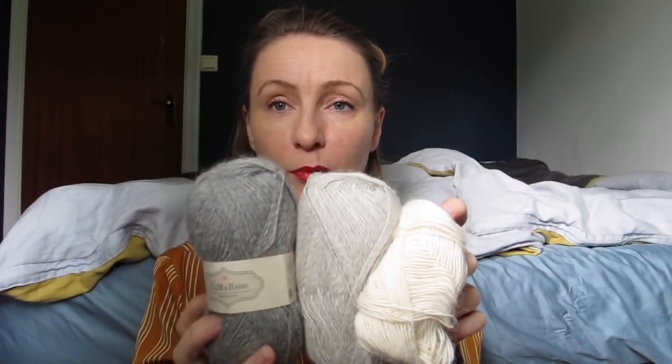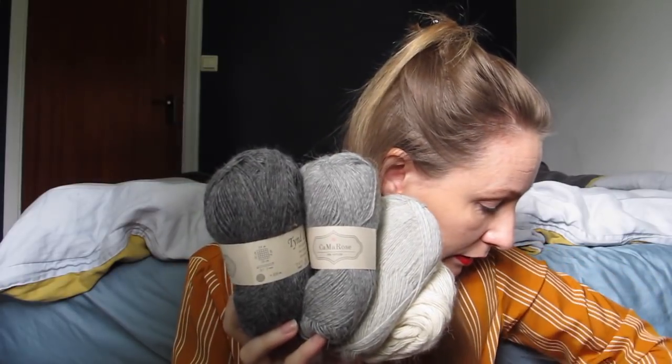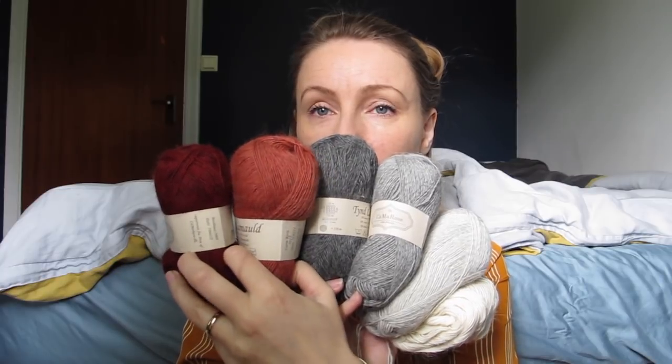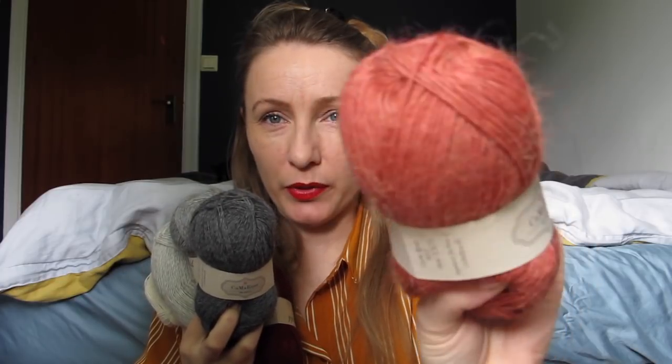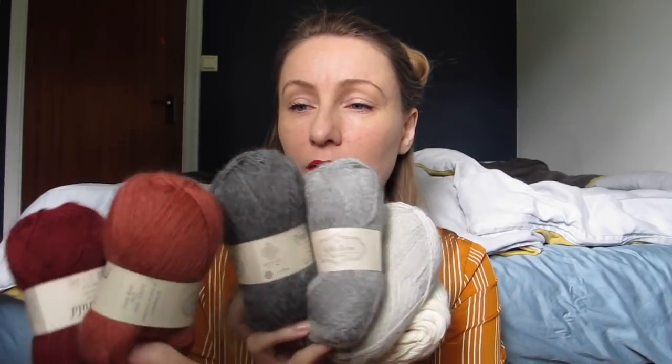These two, and then I move on to a slightly darker gray, and then there's another dark gray, and then I have these two pinkish red colors. This one is actually kind of antique pink, but the camera is not picking up the color correctly. So yeah, this is kind of the color setup. And I'm really enjoying this. The rows are getting long, but I don't mind that. It's perfect for TV knitting.